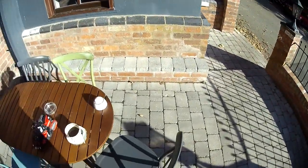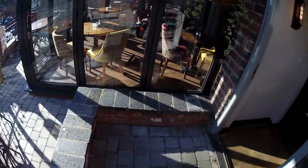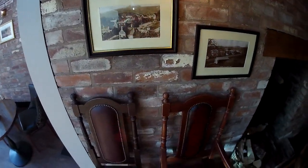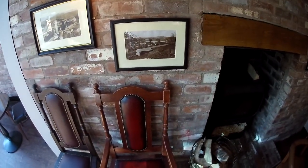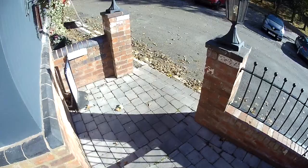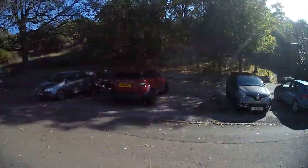Inside this pub. Here we go. Adam's Hill, Clent. So that's what it was called. Well then, oh, my head's buzzing. Let's go for a little bit more of a ride.